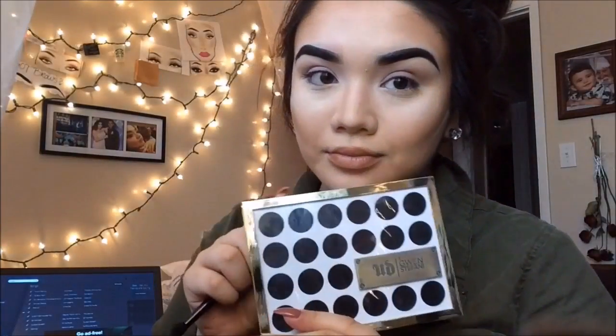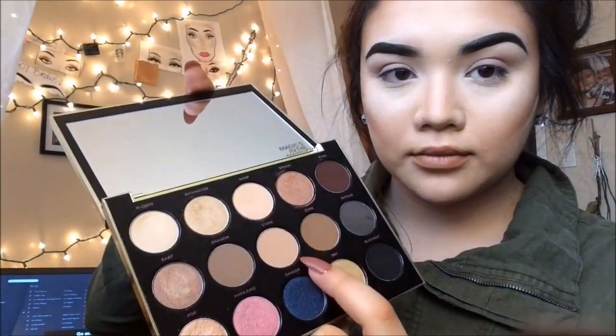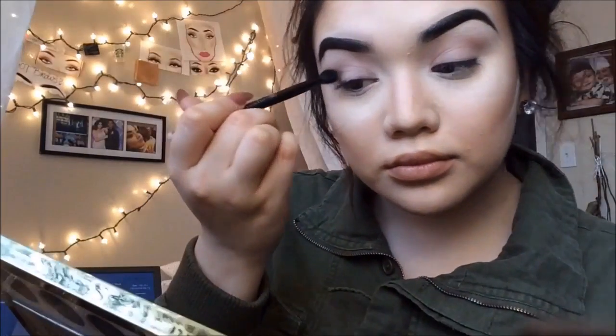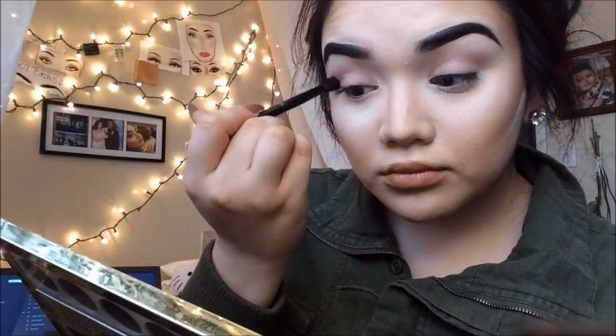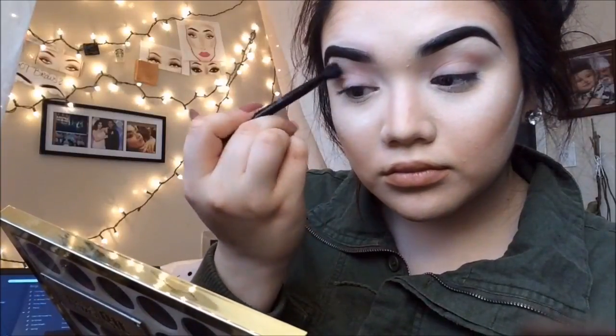And I also do that on the bridge of my nose. And for this look, I'm going to be using the Gwen Stefani palette, and you can use any blending brush. The color that I'm first going in with is called Danger, and I'm just using that on the sides as a transitioning color, so the other colors that I put in will blend in all together more clearly.